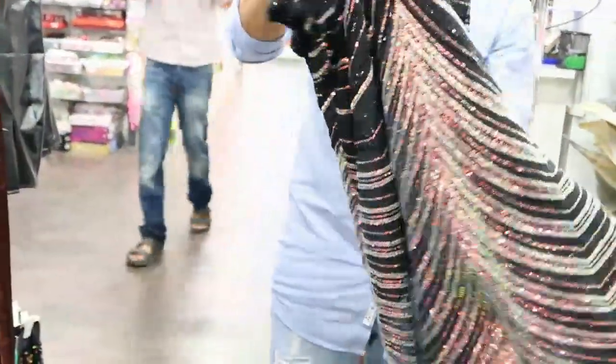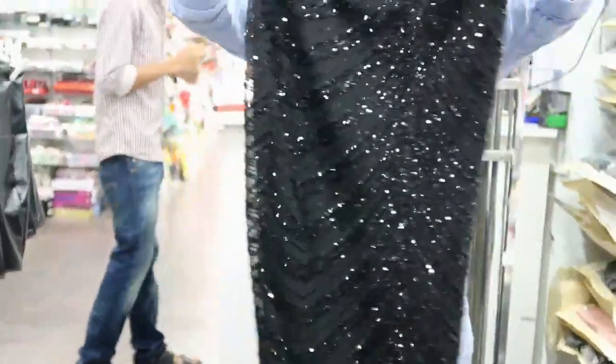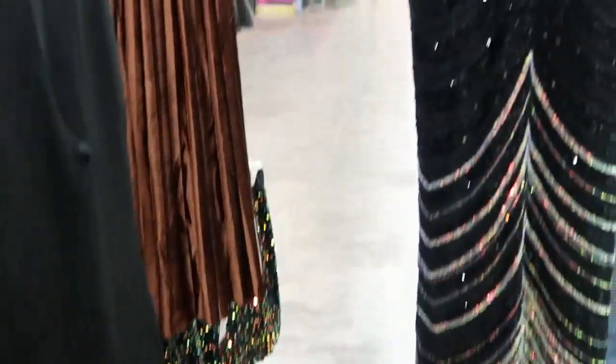Oh, this is party wear. You can wear it at a party, cocktail parties, or to a reception. This is a fish cut type. It gives you a nice curve to the body. It's body hugging, body fit. And you can see this is a fish cut.